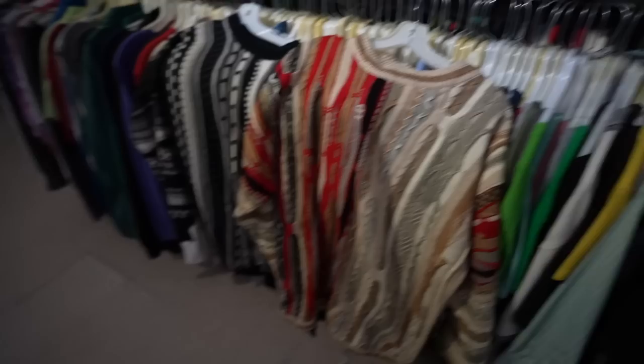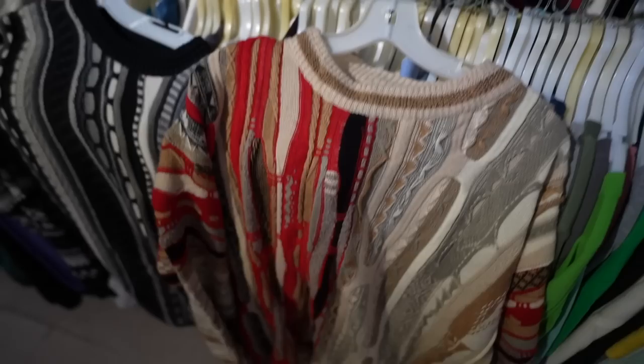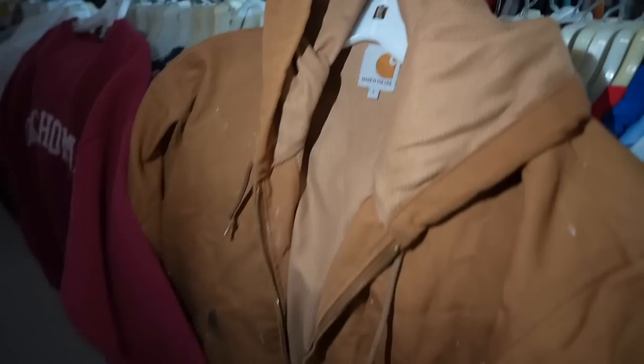Okay, what an eerie vibe, guys. I have my camera wide open with the aperture, trying to let in as much light as possible. This is lit like a Renaissance painting, but I found two Coogi crew necks. Just look at the texture. This one is looking like spaghetti vomit. Mom's spaghetti. Another thrashed special made in the USA.